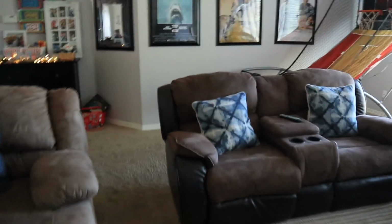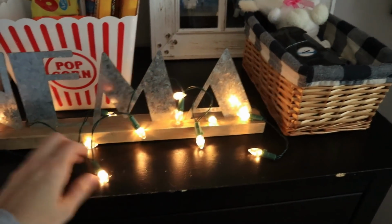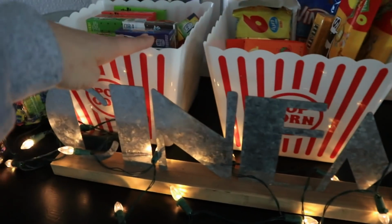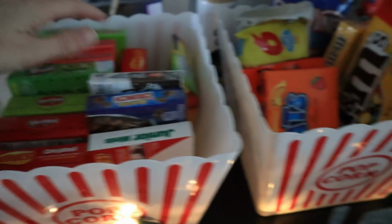But I thought I would put this room in the tour anyway, just because I've been getting it ready for my daughter to come home for Thanksgiving. And yeah, I love all the cute little lights. This cinema sign is from Hobby Lobby. These are from Dollar Tree, and then all the candy that I stock in here are from Dollar Tree as well.